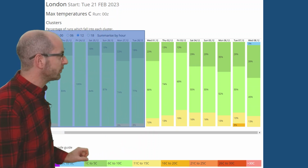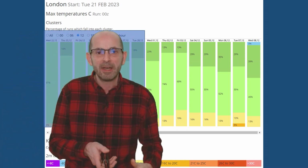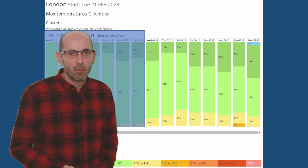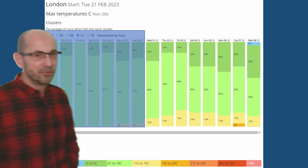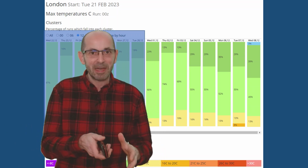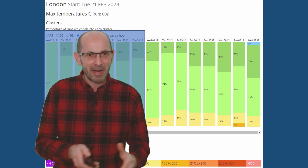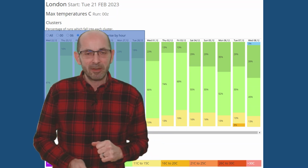They are the ones which go for maximums of between 1 and 5 Celsius, although by the very end, the number is up to 39%, and there's even a little bit of blue there. One of the runs which is going for maximums of 0 Celsius or lower. That's a big outlier, of course. It's the only run going for anything that cold in the south. So all in all, not particularly cold down at the ground level, despite that cold-ish upper air temperature profile which has been forecast.